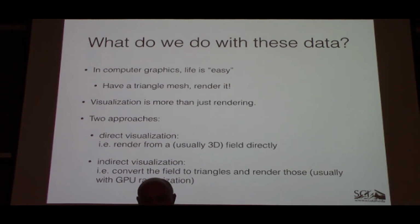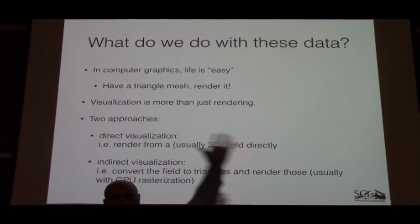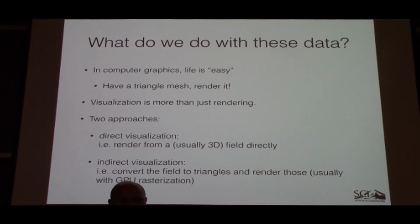The other way of doing it is direct visualization, in which you basically take the data and then you render that data directly. So volume rendering, for example, is what we call a direct visualization technique. And isosurfacing would be an example of an indirect visualization technique.